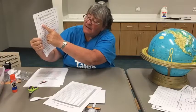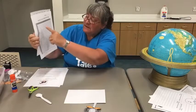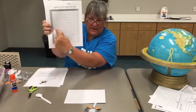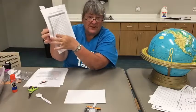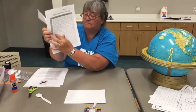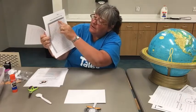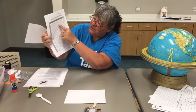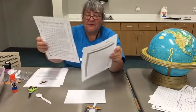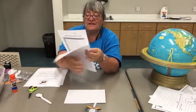I want to find B11 on my worksheet. So here is B11. There it is with the numbers, or you can figure it out on the other side. You're going to color that square in black. Then the next one says H3. So I come up here, here's my letter H. There's H3. I'm going to color that in black. Follow the code and see what your mystery picture ends up being.